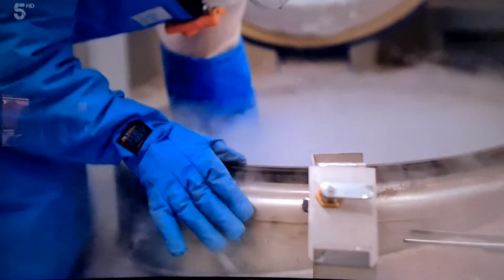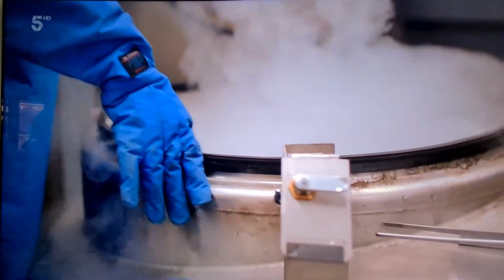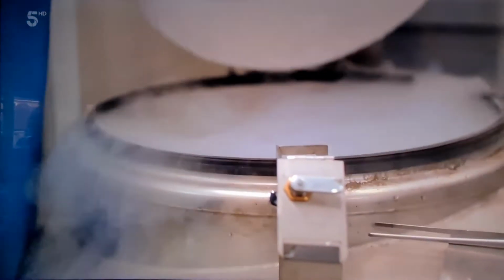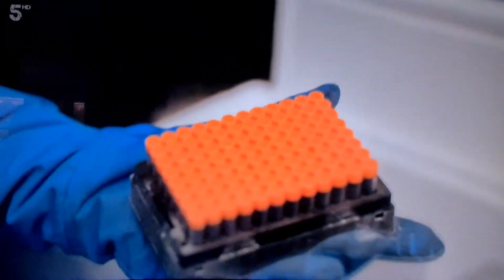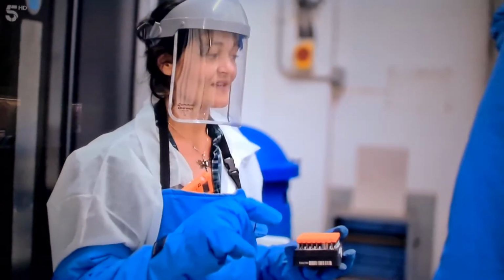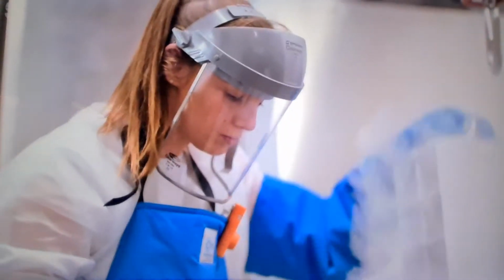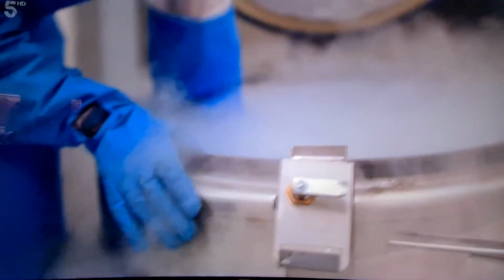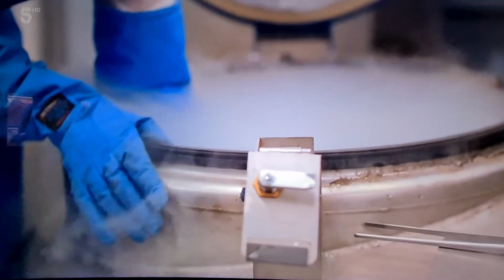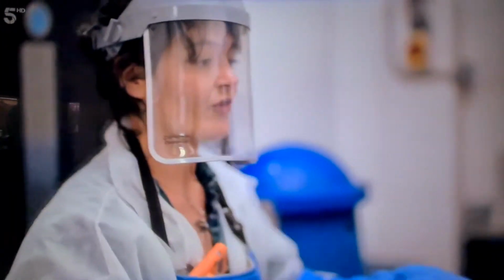Here, in one of the most high-tech parts of the museum, is a tank of liquid nitrogen, where the samples will be stored at -200 degrees. This tank can fit 60,000 of these tubes. So there's enough space to fit one sample for every species that you can find in Britain. We're taking the DNA from these organisms that will stay in here safely for the next 300 years at least. And we can learn so much from them.